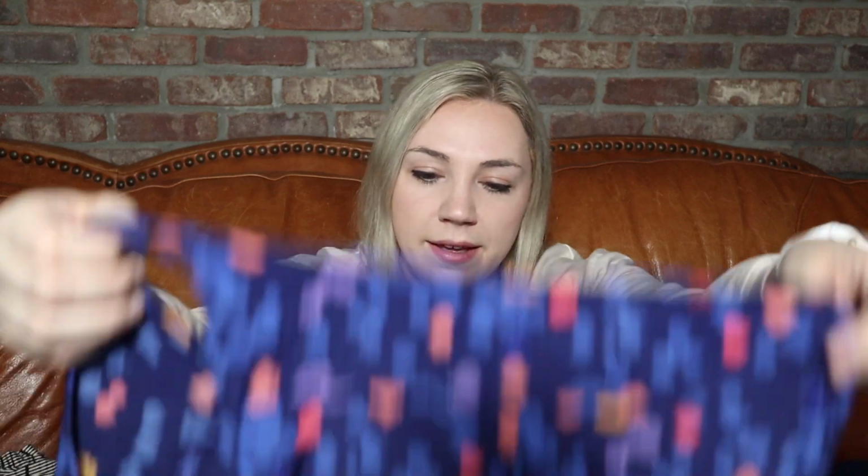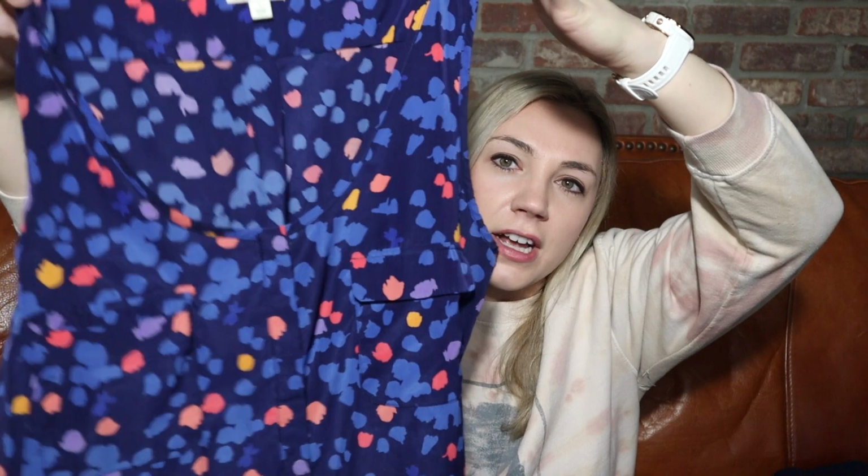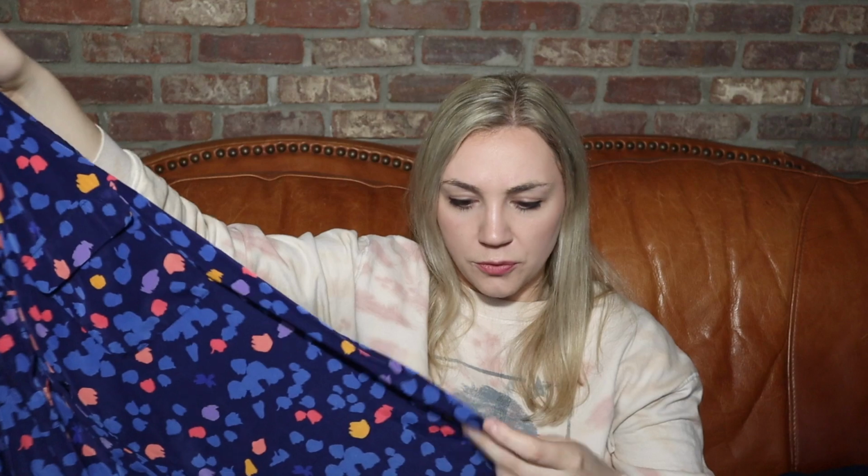A little less exciting. This is a dress from Gap. It's a size large. And I think this is really, really cute. It's very colorful, but when I looked into it a little bit more, I found that it was supposed to come with a belt, so that's kind of a knock against it. And then I don't know if somebody repaired a hole or something like that, but the stitching is kind of bunched up here on the side.